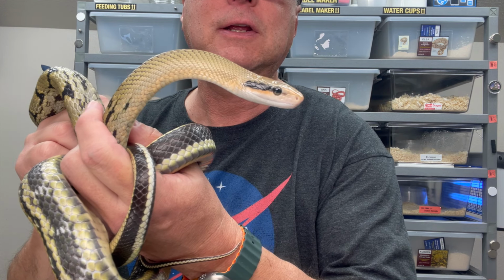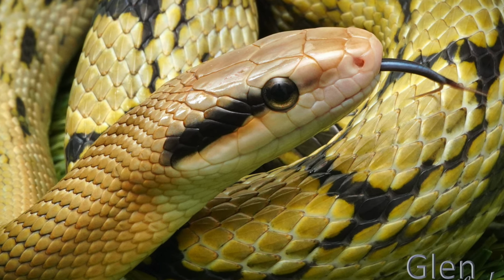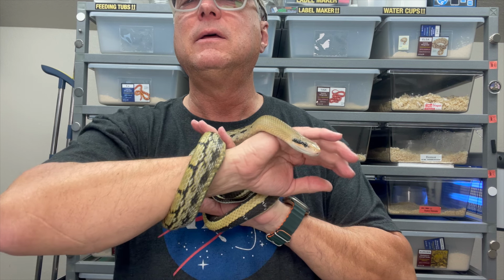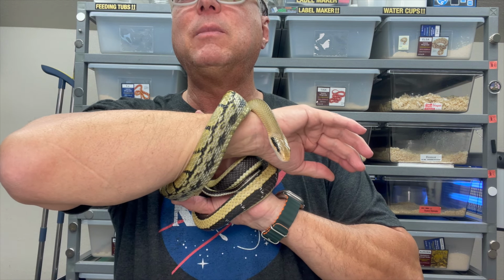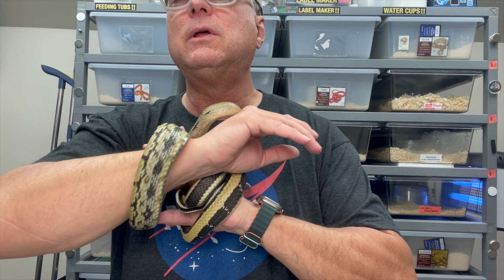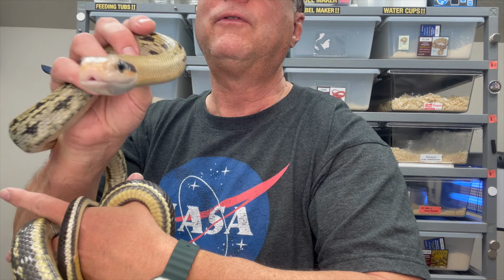But as you can see, they are beautiful, beautiful animals. They are skittish is probably the right word for them. And I always need to keep an eye on their enclosure when I open it because they may make a run for it. But as you can see, they're not aggressive in any way. And so they will settle down quite quickly when handled. And they're just wonderful animals.